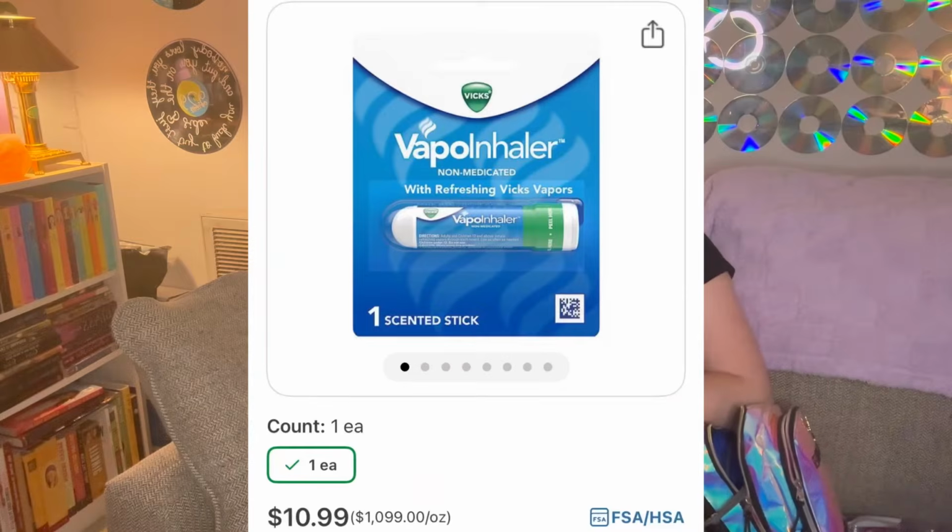Next, something I see a lot of people have is the Vicks Vapor Rub thing that you stick up your nose. That's a nice to have. You don't have to have it. I've done it before. It just kind of clears your nose out a little bit from all the dust and stuff.